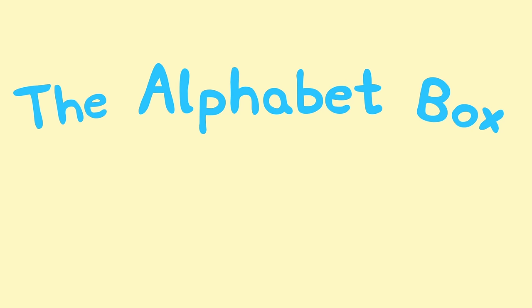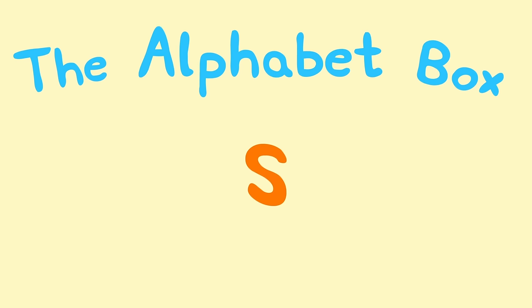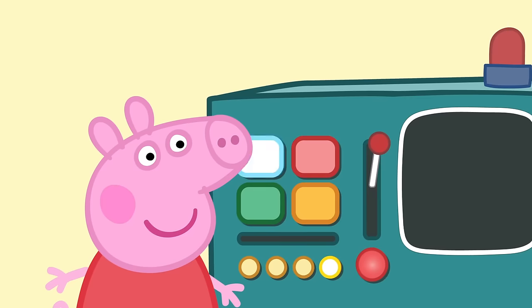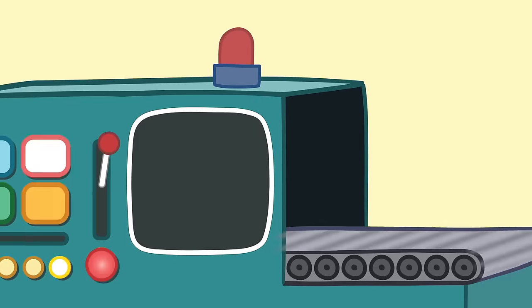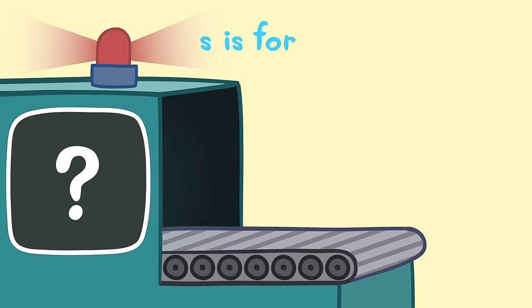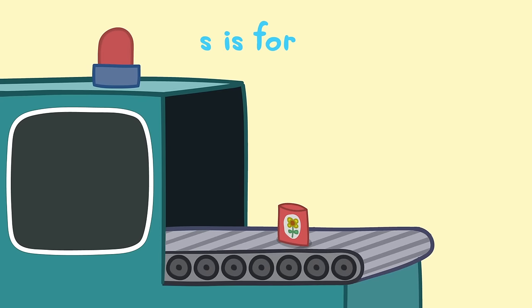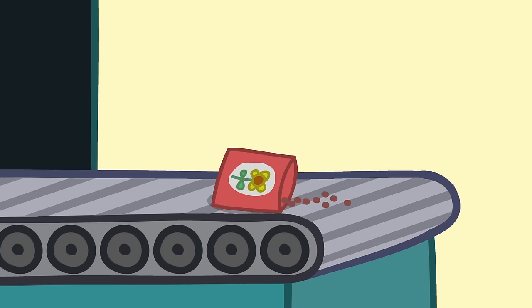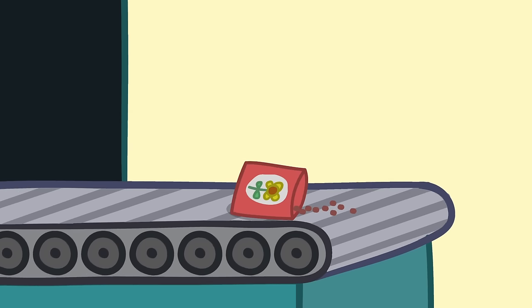The alphabet box, S. What do you think we will see in the alphabet box today? S is for... Well done. S is for seed. Seeds start out small, but with a little sun, water and care, they can grow into something amazing.